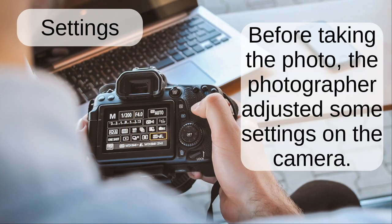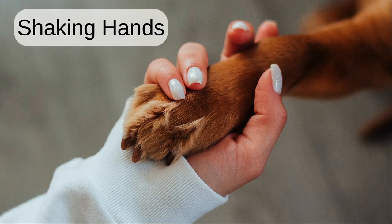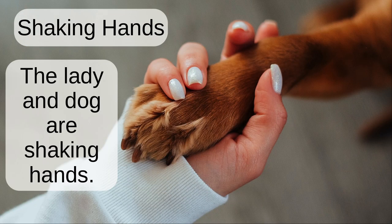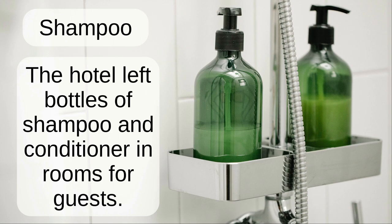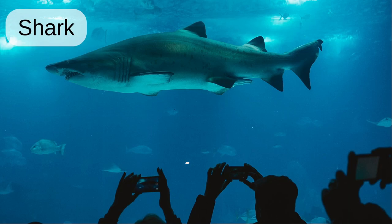Settings. Before taking the photo, the photographer adjusted some settings on the camera. Shaking hands. The lady and the dog are shaking hands. Shampoo. The hotel left bottles of shampoo and conditioner in rooms for guests.